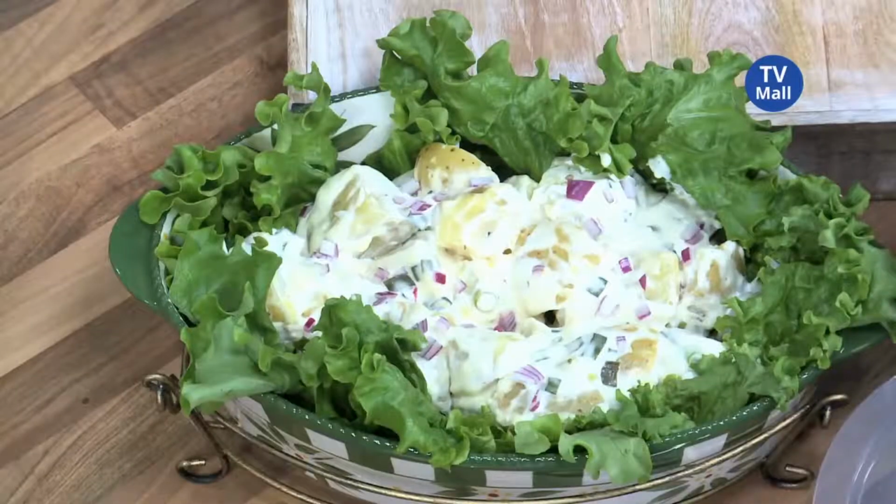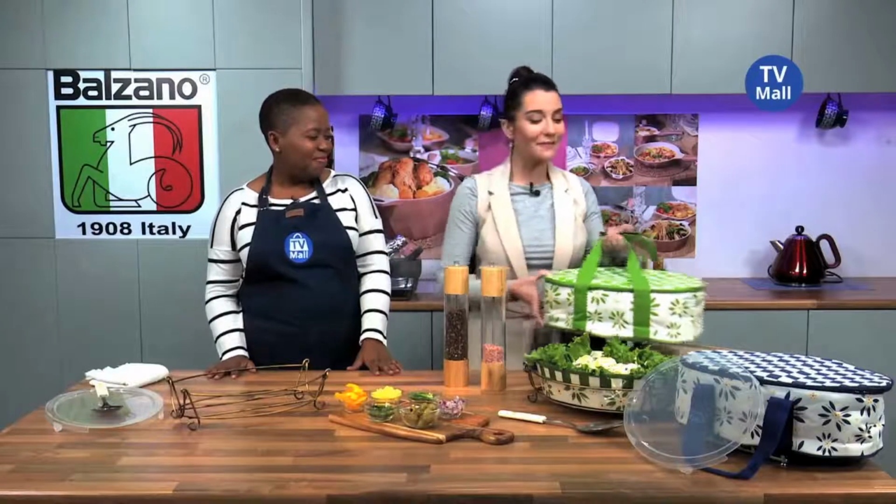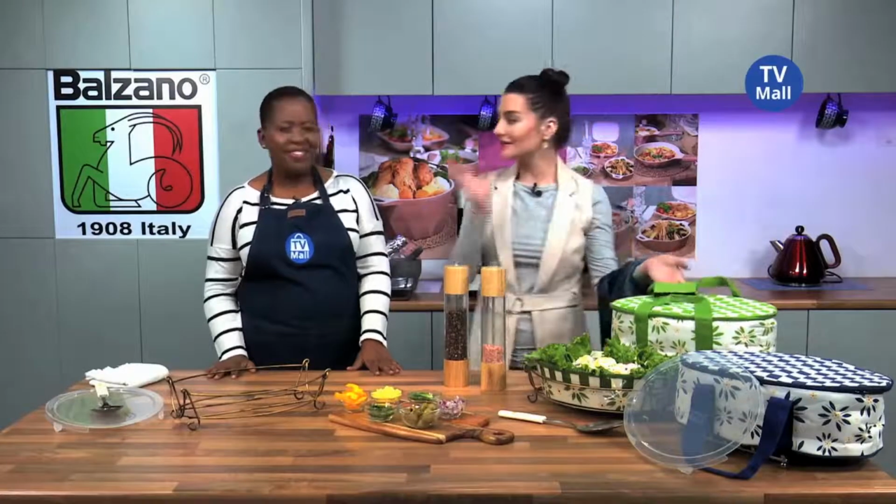So Chef Bonolo, I'm sure you are quite acquainted with the headaches of moving food around, making sure that it is still hot or it is still cold and still in the same condition as you packed it in. So what would you say about this casserole dish?